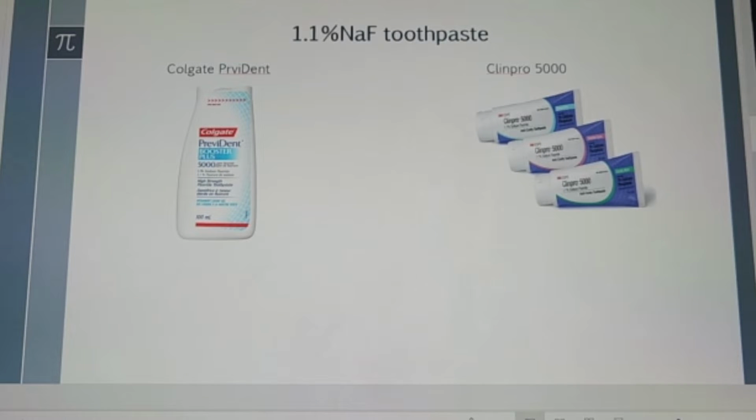The second option that I would like to talk about here is fluoridated toothpaste, mainly the one that contains 1.1% sodium fluoride. I have two different options here. We can go with Colgate PreviDent, and you can get it from Amazon or any pharmacy. The other one is Clinpro 5000. This one needs a prescription. They both work great. They are very strong toothpastes. They help preserve white spot lesions, promote remineralization of the tooth enamel, and also aid in caries prevention. The prices range from $13 to $15.